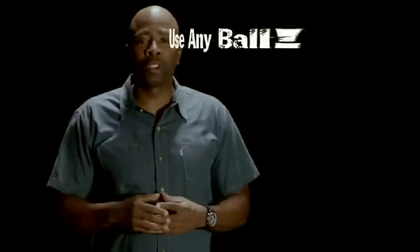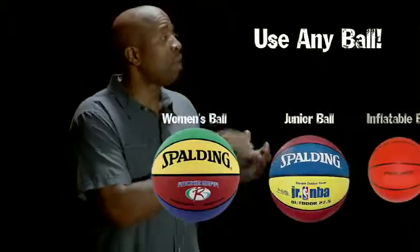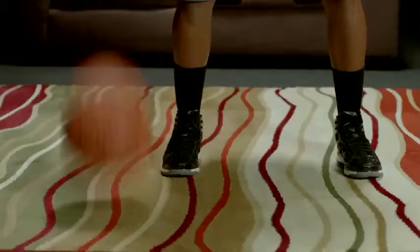You can even play the game with alternative basketballs. You don't need to use the basketball that comes with the game. You can use smaller basketballs. You can use lighter basketballs. You can also play the game on most surfaces, including various carpets.